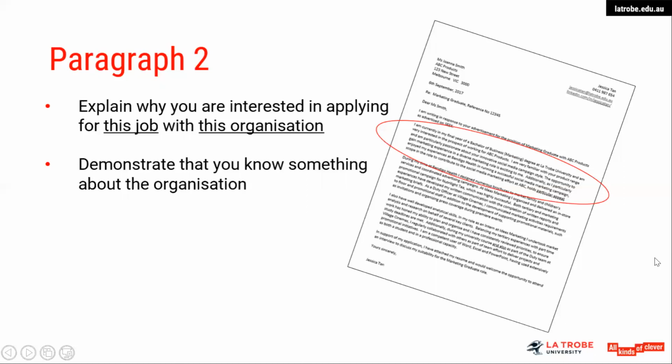We don't want to see generic reasons in there. So if you're going to say things like, it looks like a challenging role or a dynamic company or a supportive environment, all of those really generic statements about why you want to work for a company don't really show me that you've done research into this particular organization, because a lot of those things could apply to anyone.